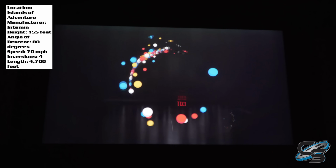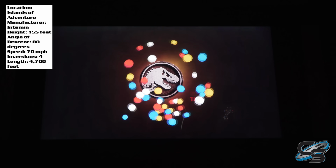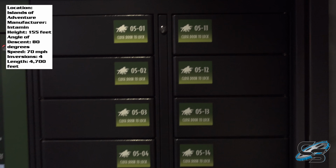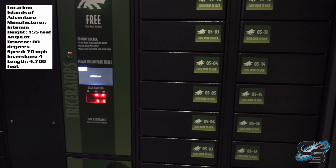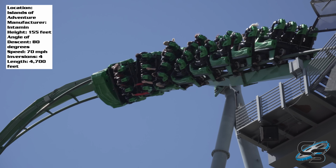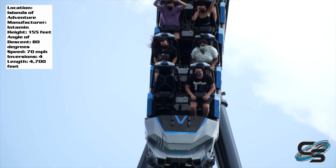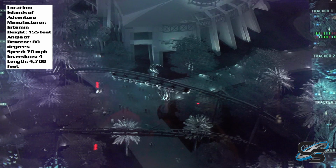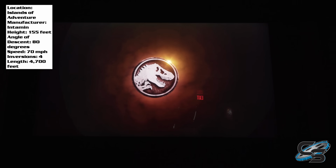I couldn't believe it. After you've met the raptors, you're going to be greeted with your lockers. Now this is cool because Universal has really perfected the locker system here. They have taken every complaint that they have with Hulk and they have fixed it. How do you prevent loose articles from flying off on roller coasters but still allow guests to have their phones in line? You allow them to keep their personal items with them until you're about to board.